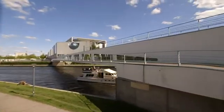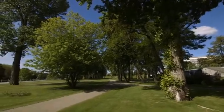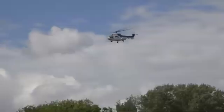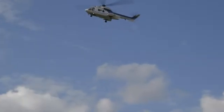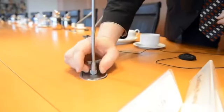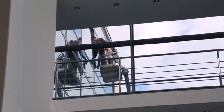The Spree Bridge leads to the Chancellery Park with the adjacent heliport. The Chancellor uses a Federal Police or Federal Armed Forces helicopter for some appointments. The first preparations for the day start early in the morning. Most of the 550 or so employees here work in the background.